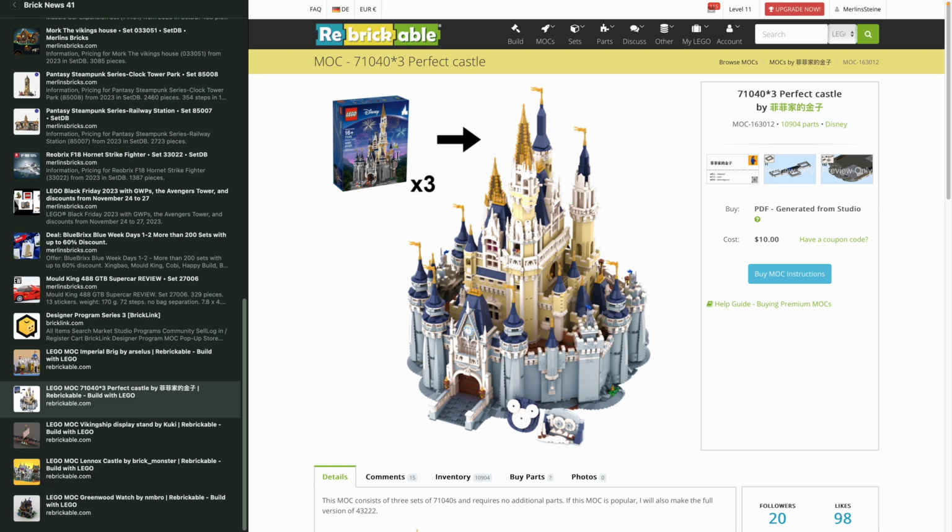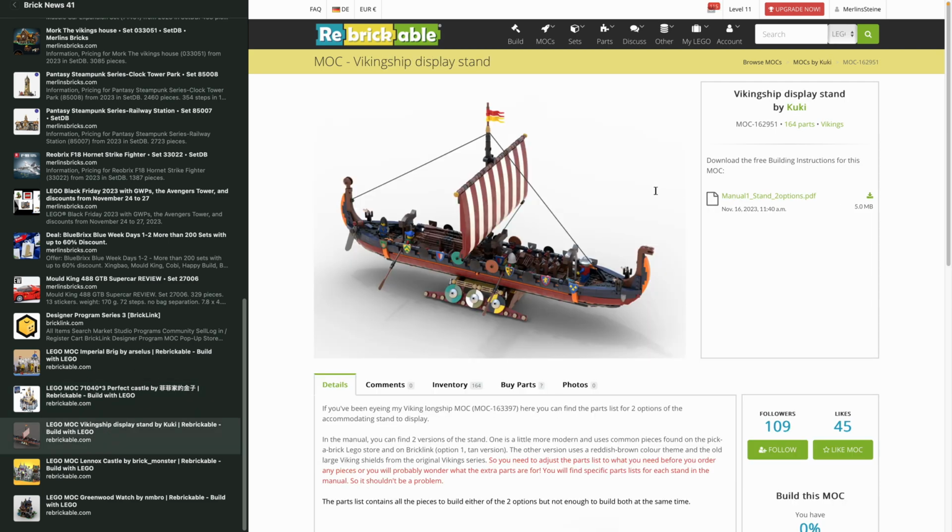You just need to organize, just in quotes, need to organize 3 times the set and you're good to go. $10 for the instruction construction is not too shabby for 11,000 pieces almost. With that, we're moving on to a Viking ship by Jaki.